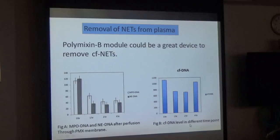In our laboratory, we have a small peristaltic device, and we use a small polymyxin module connected with wire. We made a closed circuit, and then we introduced PMA-induced blood in the module, and after that, we measured at 0 hour, 1 hour, 2 hour, and 4 hour myeloperoxidase-DNA, neutrophil elastase-DNA, and cfDNA to see how this hemoperfusion of polymyxin B can work on NETosis.